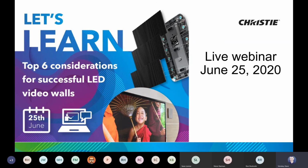There's lots to consider when planning an LED wall. It can be as simple or as complex as you want it to be, but there are lots of considerations to make sure that it goes smoothly and the customer is happy with the wall. So let's get started.